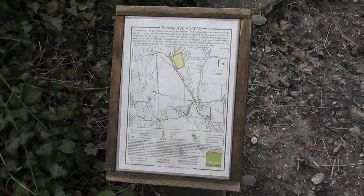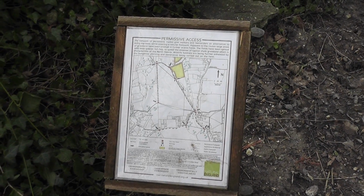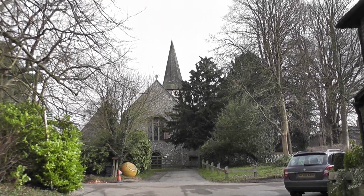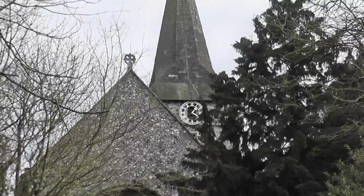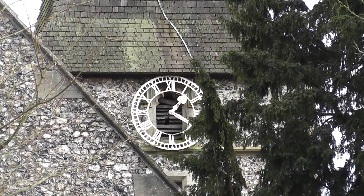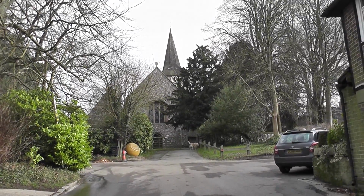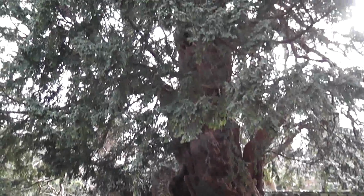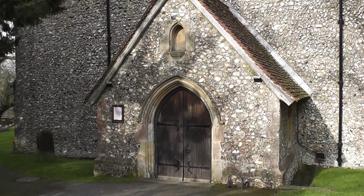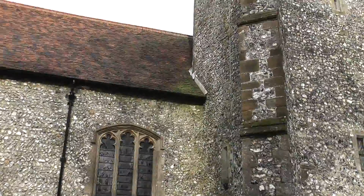Information board here about permissive access, telling us how they operate, etc. Produced by Natural England. Approaching the church of St Peter and St Paul. And there you got the correct time, just in time for lunch. One of those ancient yews again. And the last time I walked past here, they were having teas. Yeah, that's right, I remember that now.